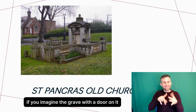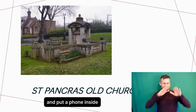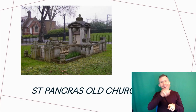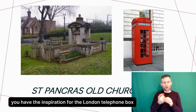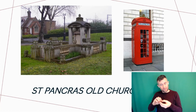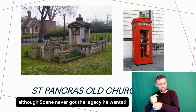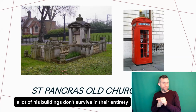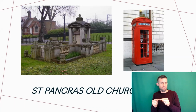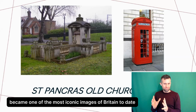If you imagine the grave with a door on it, paint it red, and put a phone inside, you have the inspiration for the London telephone box. An odd connection to Soane, but what I think is lovely is although Soane never got the legacy he wanted, a lot of his buildings don't survive in their entirety. The building he designed out of love for his wife became one of the most iconic images of Britain to date.